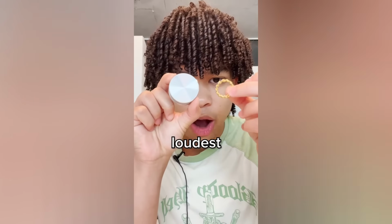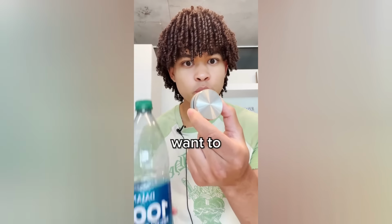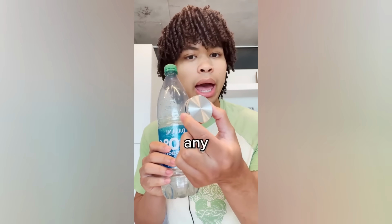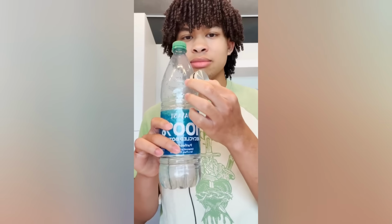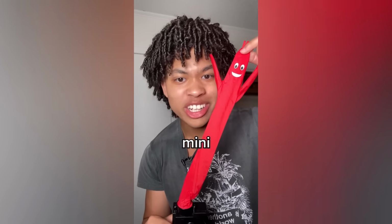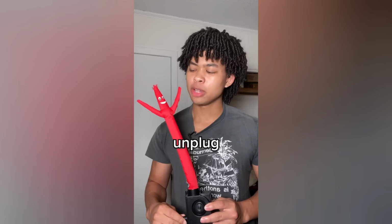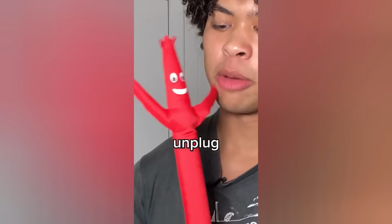This is the world's loudest but smallest speaker. This is what it sounds like on half volume, but if you want to make it louder, just connect it to any object, like this. I did not know they sold these mini tube guys. I think this one has anger issues because it keeps clapping me. I'm gonna unplug you. Clap me one more time, I'm gonna unplug you.